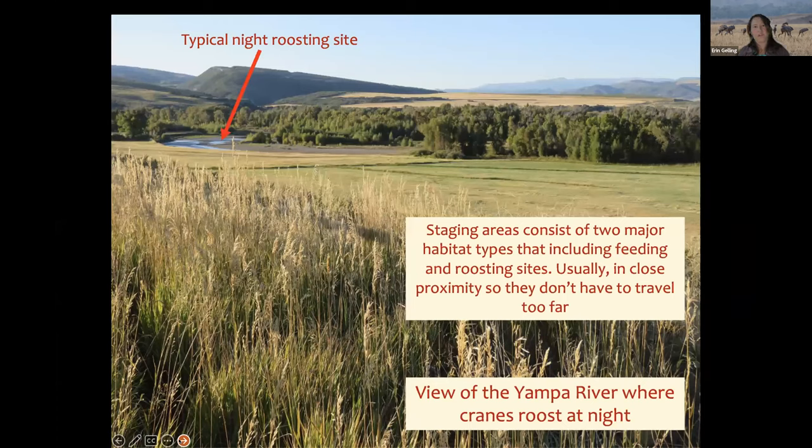So this is a picture of the Yampa River in the background. And the Yampa River, if you don't know, flows from the Flat Tops, actually flows north through Oak Creek and Steamboat, and then heads west towards Hayden and Craig, and then out towards Dinosaur National Monument. And the cranes really utilize the Yampa River for their staging. They roost in the Yampa River.